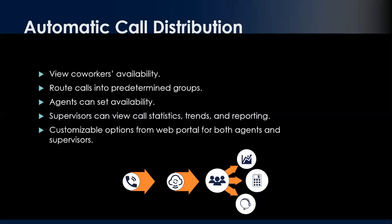Now, what's great about ACD is that you can also see coworker availability. Agents can set their own availability. Basically, if they're on a call or afterwards, if they need to finish up a few things, they'll put it to busy. They can customize their options in the web portal for what they're seeing on where the incoming calls are going, etc. So it's a really great tool just to keep everything in your call center organized and transparent so that you can make it work as efficiently as possible.